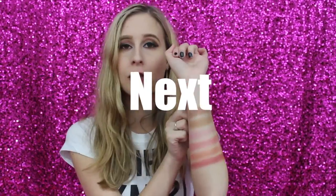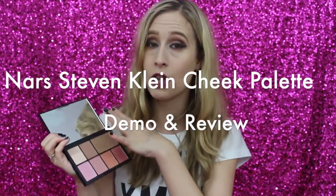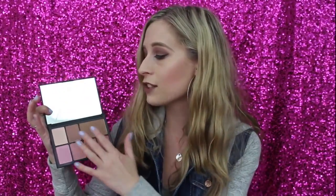Now my last repeat favorite is the NARS Steven Klein palette. I'm obsessed with this palette. I did a giveaway for this palette. I did a demo and review for you guys, so that will be linked down below. But it's just a great palette. I believe it's still available. You've got your bronzer, your highlighter, your blushes. I'm taking this to travel.